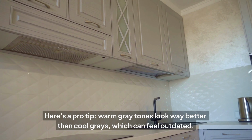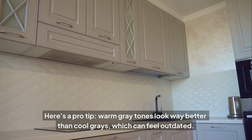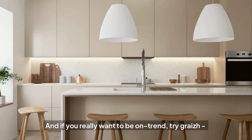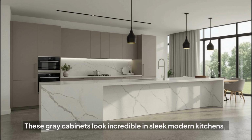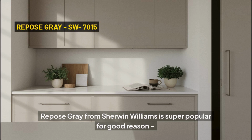Here's a pro tip. Warm gray tones look way better than cool grays, which can feel outdated. And if you really want to be on trend, try greige. It's a mix of gray and beige that's become the go-to modern neutral. These gray cabinets look incredible in sleek modern kitchens, but they also work great if you're going for that farmhouse vibe. Repose Gray from Sherwin-Williams is super popular for good reason.